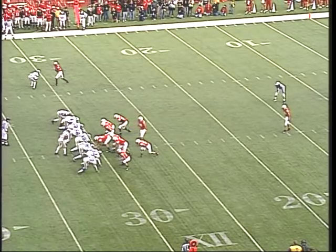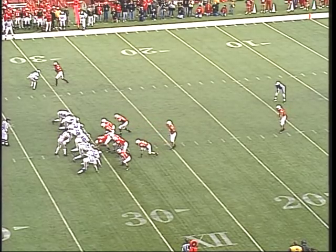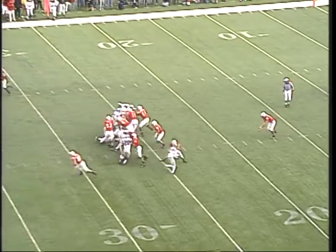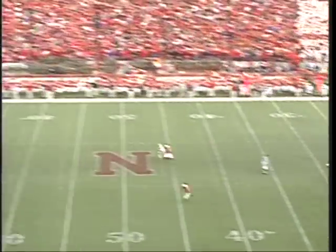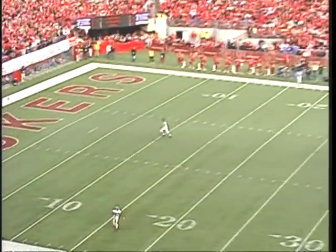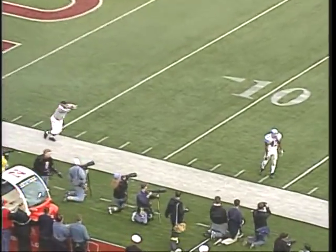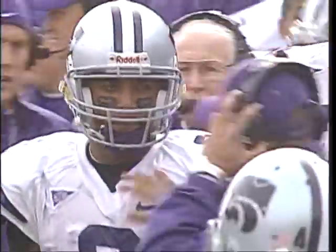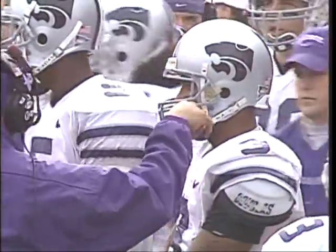Sproles back at the Kansas State 20-yard line. 4th and 3 from the 30 for the Huskers. The long snapper is Lane Kelly. Good snap, not a lot of pressure. Kick is a high spinning kick. Sproles all the way back, watches it go out of bounds inside the 15-yard line. Well, they're going to mark it at about the 17 is where it goes out.